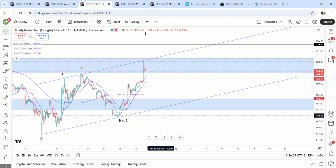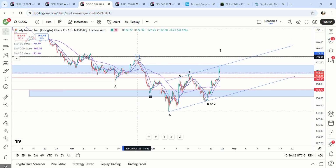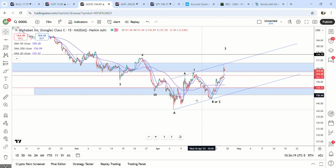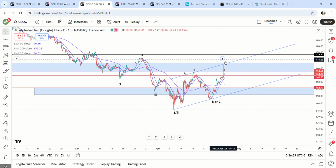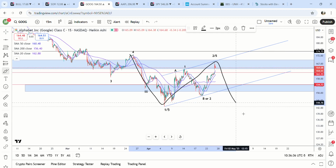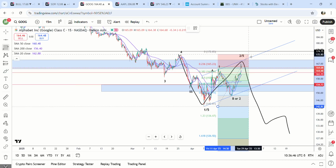Google. So Google hit the top of this zone. I'm thinking Google could also be in a second wave of a diagonal. This is likely 3, 4. This makes more sense, I think, than this being an A wave. 1 of 5. This would be 2 of 5, similar to Tesla. And then we get 3, 4, 5 down here, because I don't think that this is going to go down much lower after that earnings report. But I could see it going down to like 130 maybe. So maybe it comes down here to like 136, bounces, has one more low if it's a diagonal.